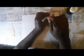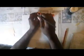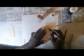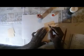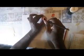Then come in and trace over it. I always got to get this just right. I need an inkwell for these. But this is all you're going to do once the ink starts flowing in there. It doesn't have to be perfect.